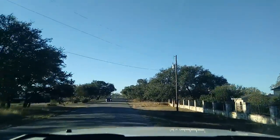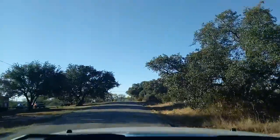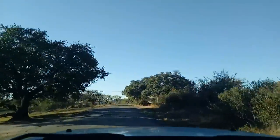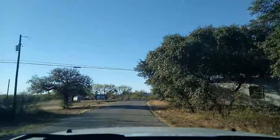Yes, sir, I like living in small rural areas like this, small towns, and whenever I'm traveling, I like to get around places like these. These smaller towns remind me of home.